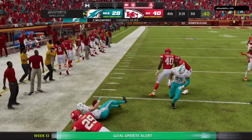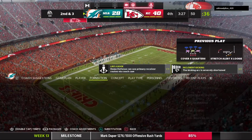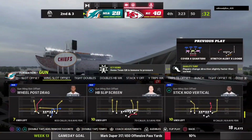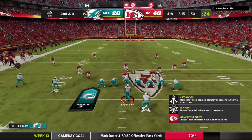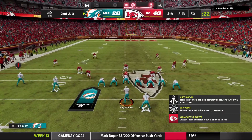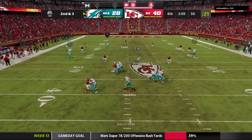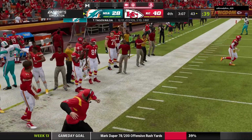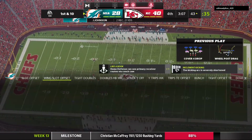And a good burst there gets him 7 up to midfield. Well, no matter how they phrase it, staying on schedule, staying ahead of the sticks, whatever you want to call it, 7 yards on first down, that fits the bill. So they'll come up after the gain of 7 on a 2nd and 3. From midfield, here's Tua. Johnson's got it complete. And he'll go down inside the 45 before going out of bounds.